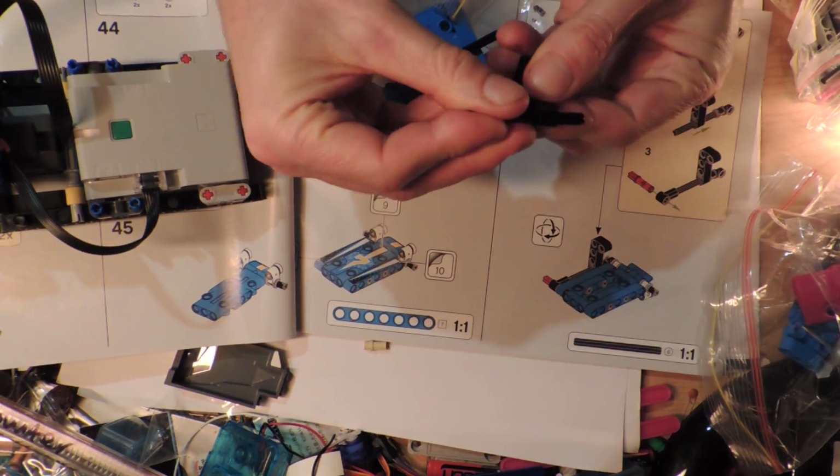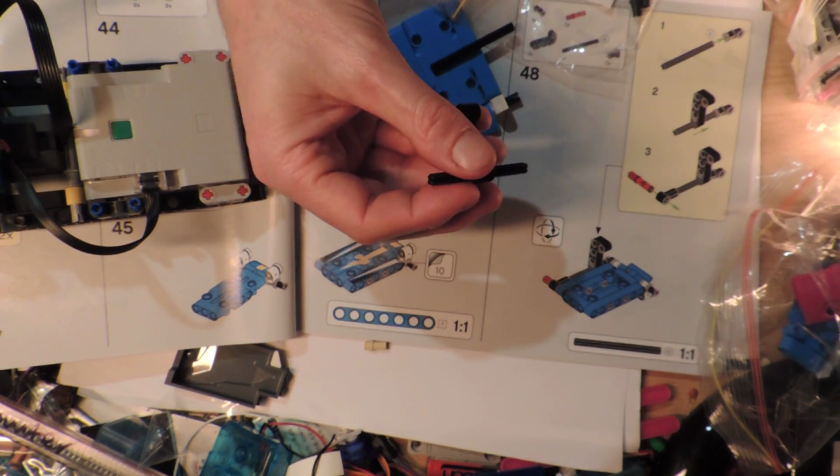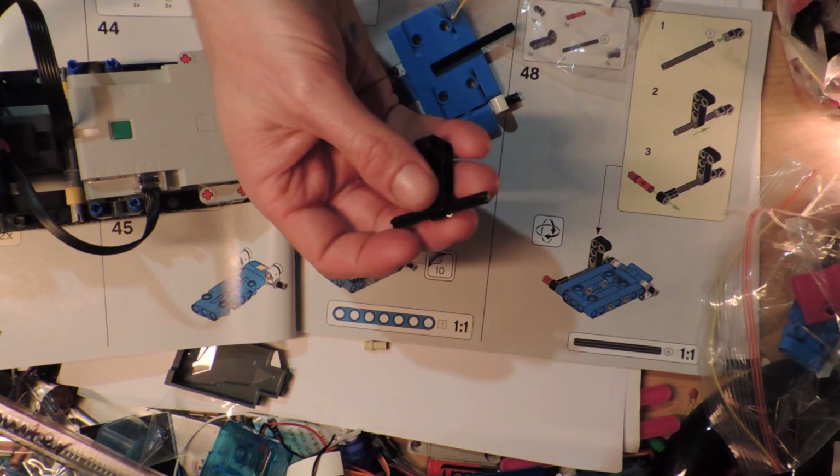But anyway, this set is going well. I'm kind of excited. I really want to get it finished because it's going to be, which is very hard when you do these videos, right?